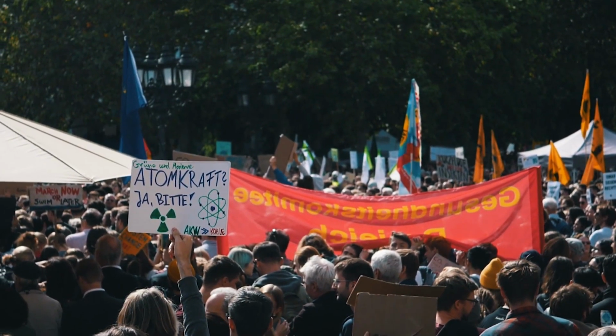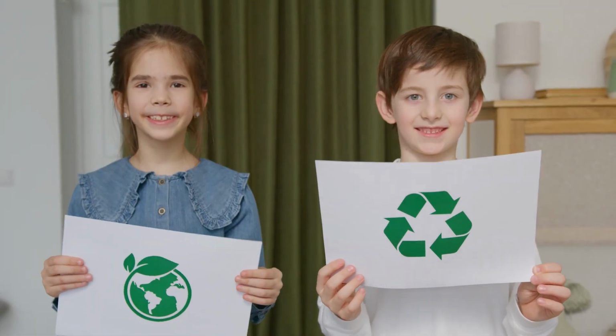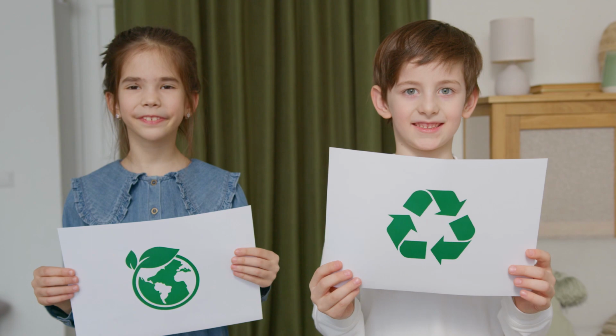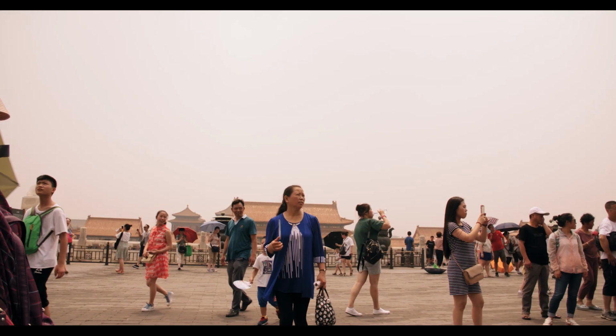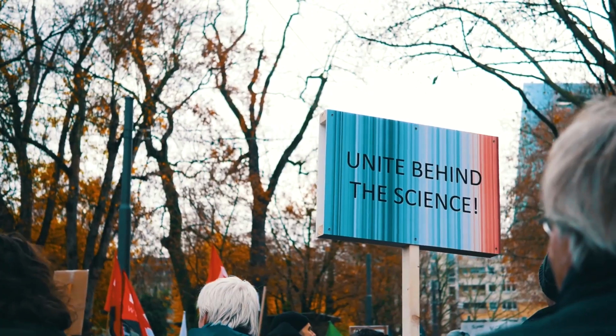Conclusion. Climate change is a complex issue that requires a multifaceted response. By understanding the science behind it, we can take informed action to slow the rate of change and mitigate its impacts. It is important for everyone to take personal, community, and political actions to combat climate change.